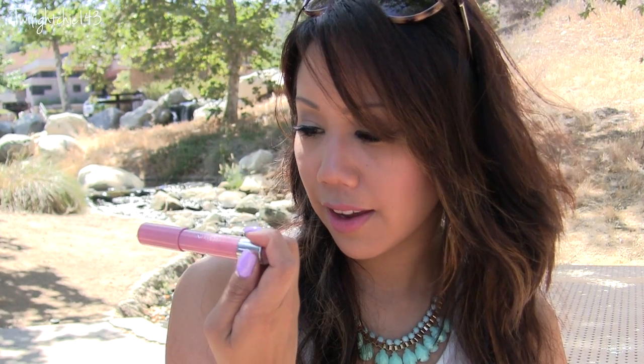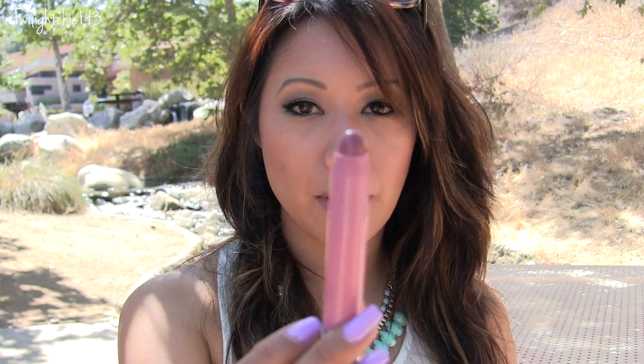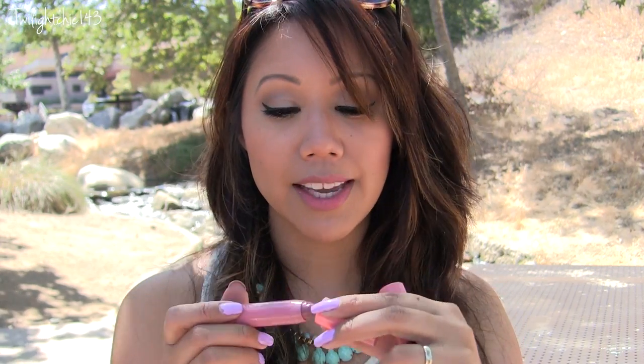As for lip products, I have two that I have been loving this month. The first one is actually an oldie but a goodie, and it's the Revlon Kissable Balm Stain. This one is in the shade, it's already written off, but I think this is in the shade Honey, I believe, which is basically just like a mauve-y pink. But I've been absolutely loving this thing like crazy. I use it on a daily basis whenever I go to work.